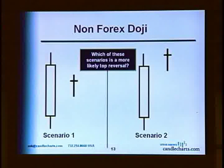Second one, this is non-Forex. This is a doji in the non-Forex market. The market closed here. It opened down here. And what happened by the end of the session? It held down there, right? Okay. In scenario 2, these are both doji following a rally following a tall white candle. In scenario 2, what happened on the doji's opening?